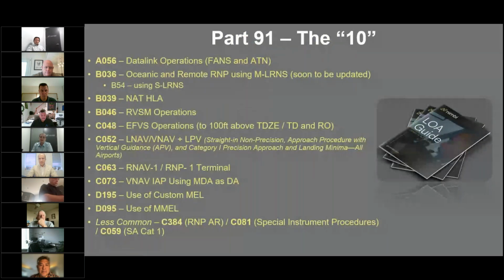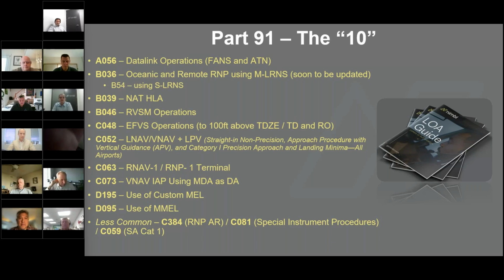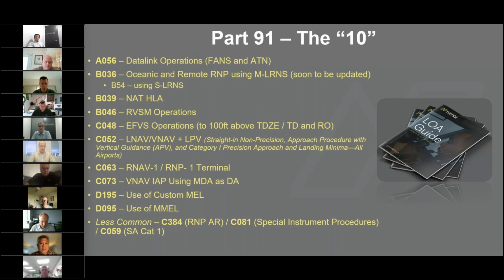Yeah, absolutely. Great to see everyone this morning. So there's about 10 or so LOAs that you really want to pay attention to when you're a Part 91 operator. I think most folks on the line here are Part 91, and those are listed on your screen here. I'm not going to go into detail on all of them, but you can see here some are linked to specific airspaces that require approval, say the NAT-HLA or RVSM, and others are specifically linked to being able to use certain capabilities of your aircraft, like data link or EFBs.